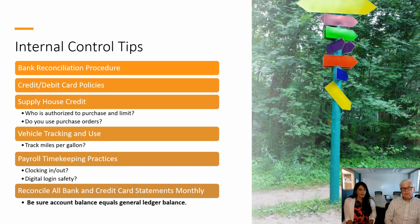So when we talk about internal controls, I know you mentioned a couple of times already, based on experience that you've seen at PSI, what are some tips you could give, things you should be looking for?